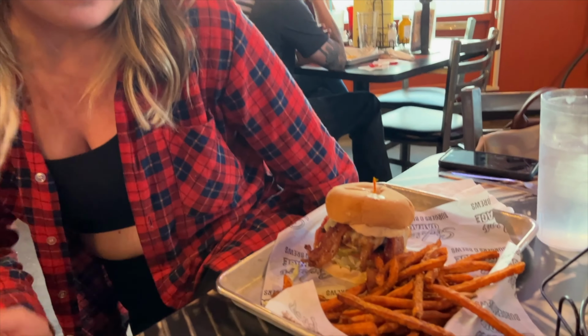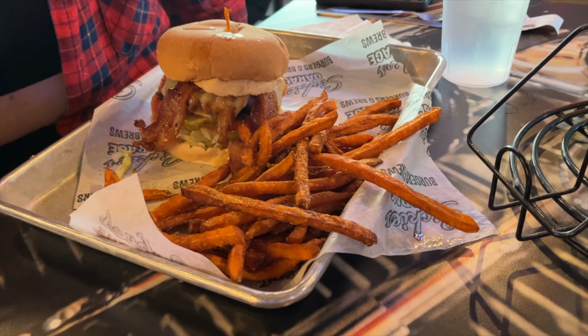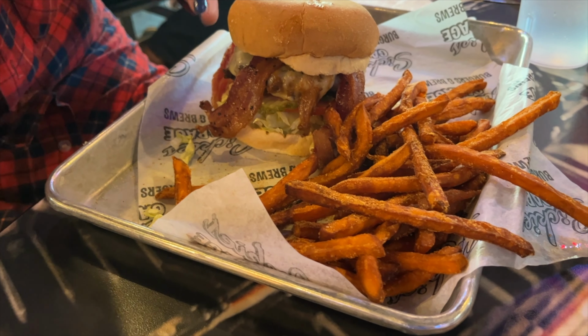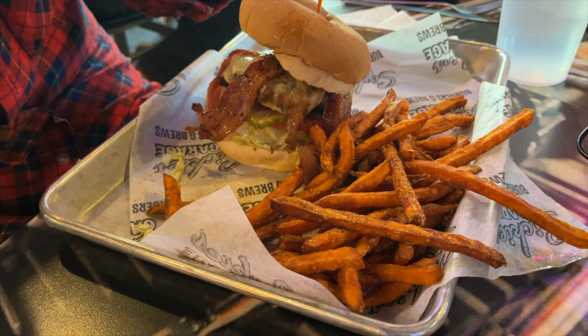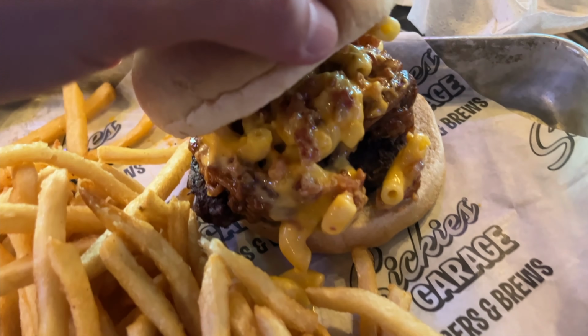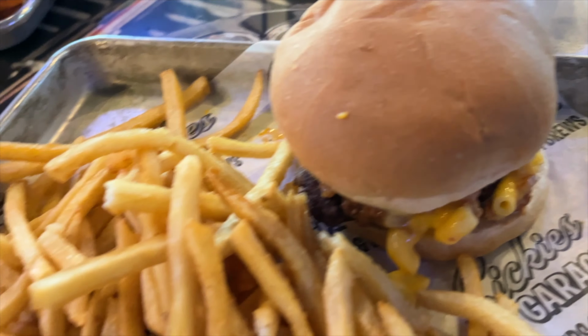There's a selection of over 15 burgers. What's on yours? Bacon. It's pretty much just like a standard one, but it's just bacon, lettuce, tomato, onion. Mine's got mac and cheese though. But I got these sweet potato fries.